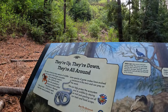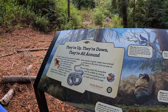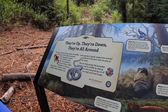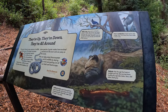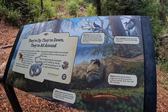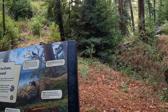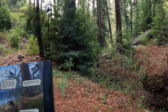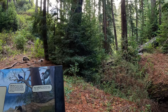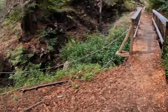Look at all the wildlife. We got newts, garter snakes, Steller's jays, woodpeckers, bobcats. I thought I saw a bobcat on our trip earlier on the trail, because I saw something moving over there. Sasquatch. It disappeared. I couldn't see it. We're in Squatch country, guys. All right, let's get moving.